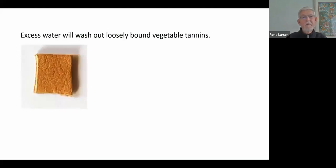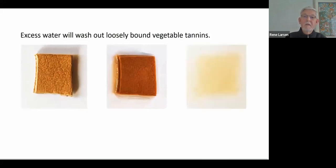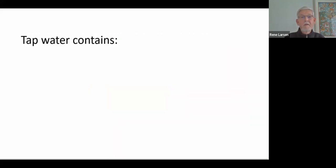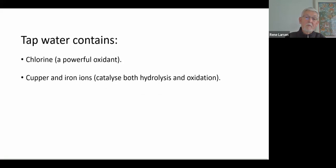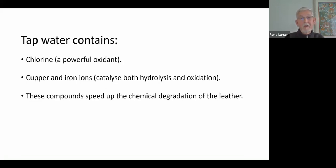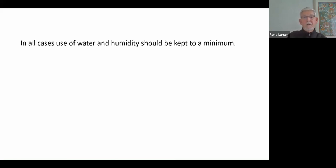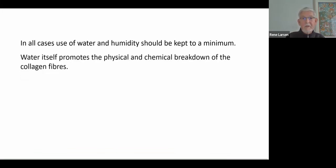This is a commercial leather, which was wetted, as you can see. And you see the leak out of tannins, as we heard before. And apart from microorganisms, we have different, sometimes very reactive chemical components in the tap water, as well as in the rainwater. We have no idea really of what the immediate effect of water on the leather is, apart from what we already saw and heard.